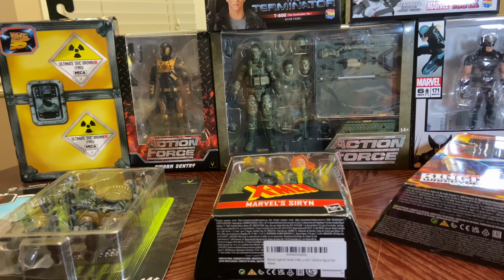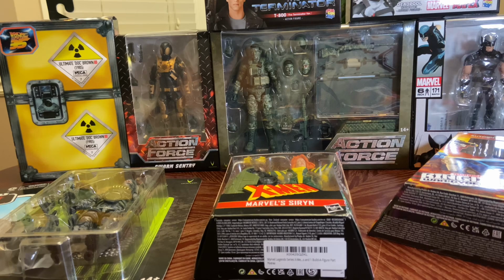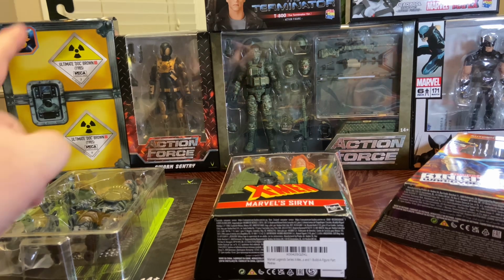But I have definitely been taking advantage of their daily deals that they've been popping up, deals that only last 24 hours or so. I have grabbed several figures that I had previously canceled just due to too many pre-orders dropping at once, and I just never went back and got them. And now they're popping up as daily deals, and I'm getting figures that I wanted for 40 to 50% off.